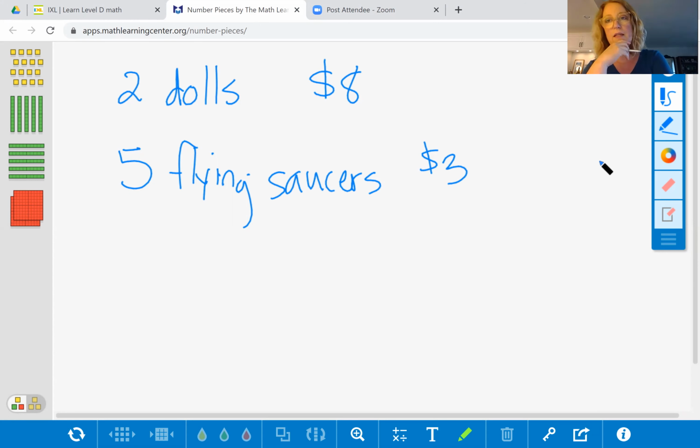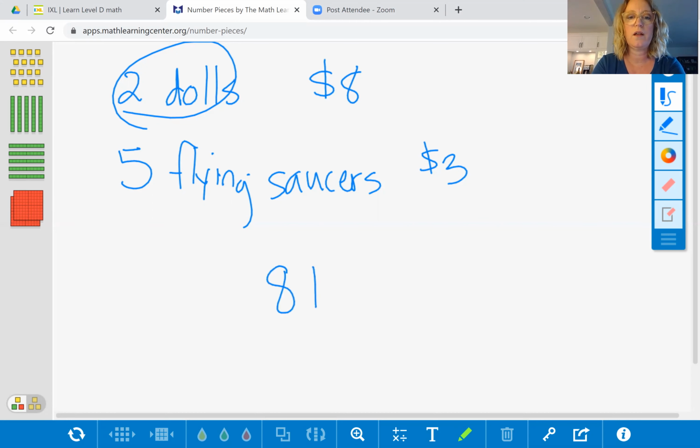So let's think, what is a strategy we can do? Seems like we're doing 2 different things here. It seems like first we need to figure out how much 2 dolls are going to cost. That's what we need to do first. Then we need to think about the flying saucers. So if she wants to buy 2 dolls and they both cost $8, we can think to ourselves, $8 plus $8 is how much money? What is 8 plus 8?